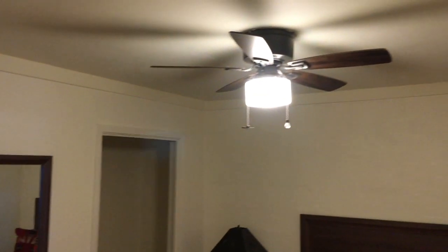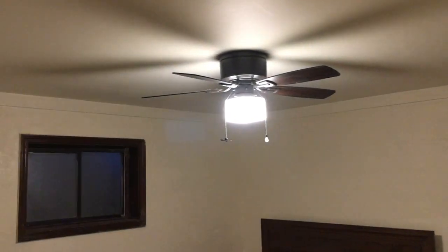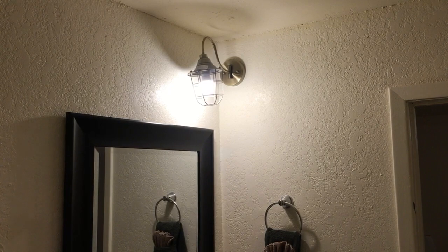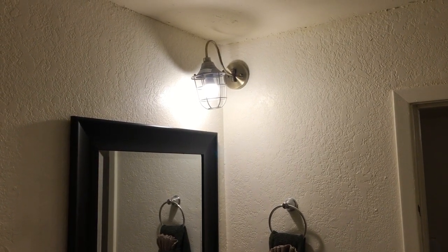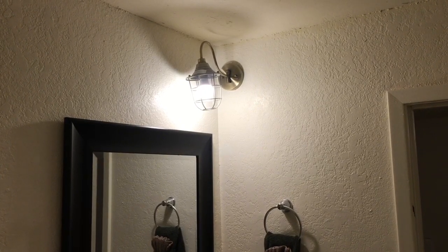In the bedrooms, we replaced all the ceiling fans with new matching ceiling fans. Actually, I think some of the bedrooms didn't have ceiling fans, but all these bedrooms now have new matching ceiling fans. We decided to run with the light coming out of the side of the wall look that you find in more than several of these units.